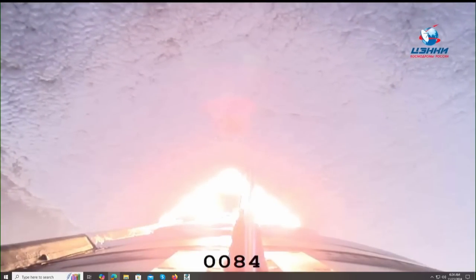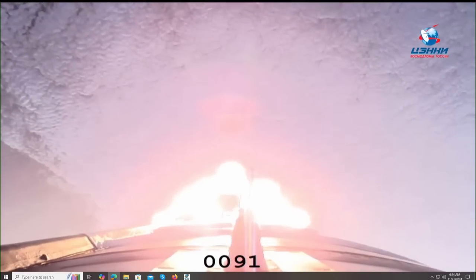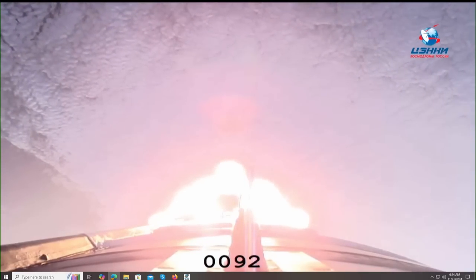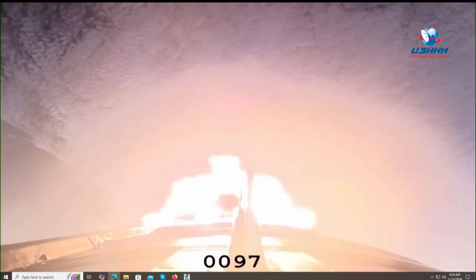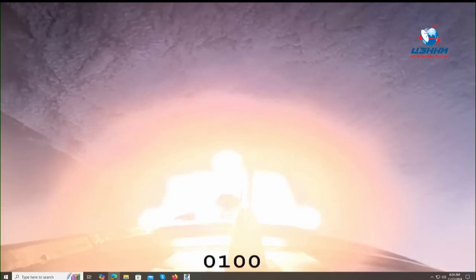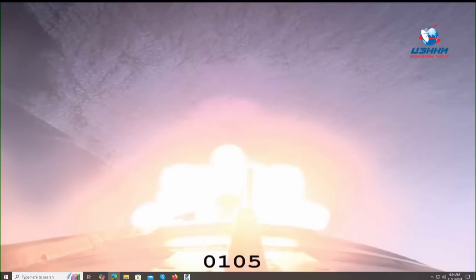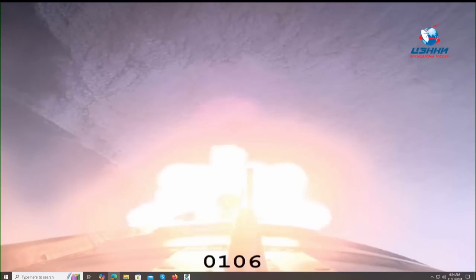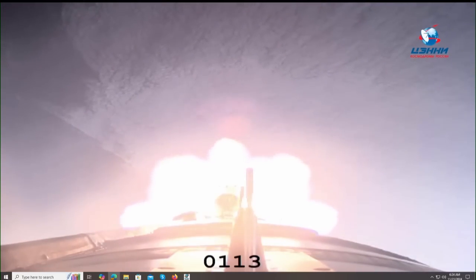In less than 10 seconds, we'll begin the first stage separation and the launch shroud to be jettisoned to begin the core stage, the second stage of the journey. First stage confirmed separation. The boosters have departed, and the vehicle stable as the second stage gets underway.